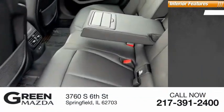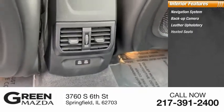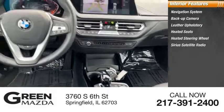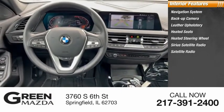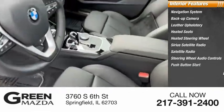Inside you'll find navigation system, backup camera, leather upholstery, heated seats, heated steering wheel, Sirius satellite radio, steering wheel audio controls, push button start, cruise control.